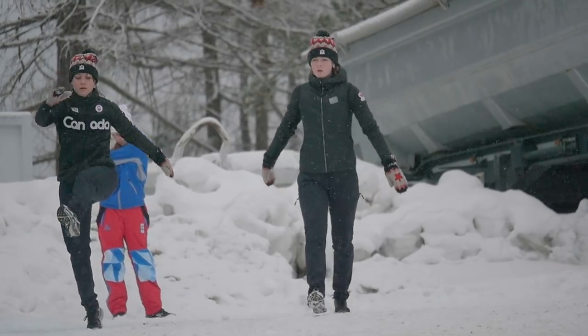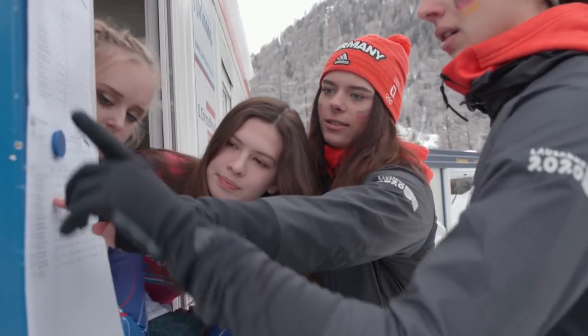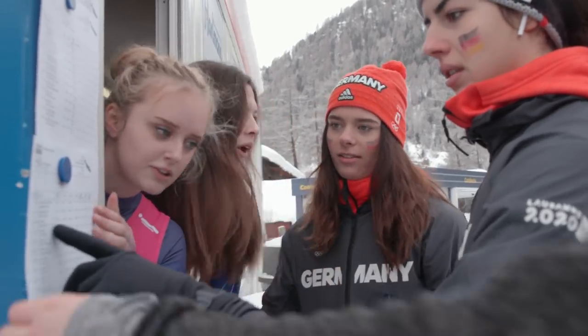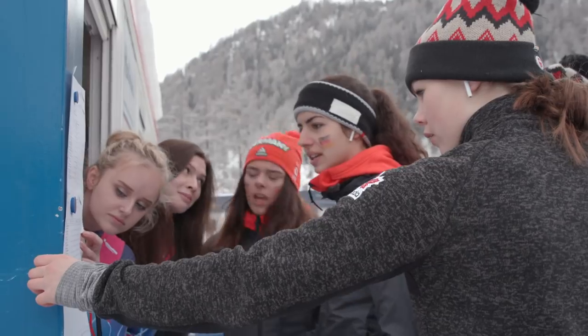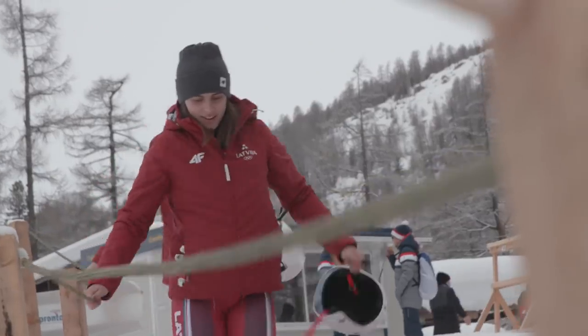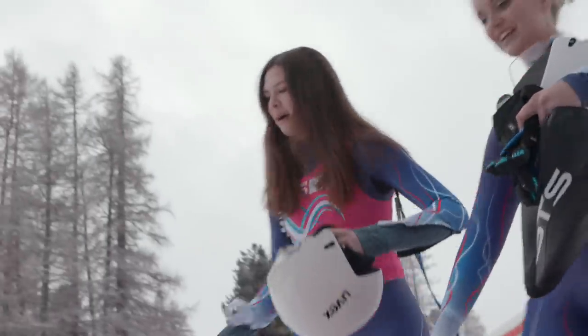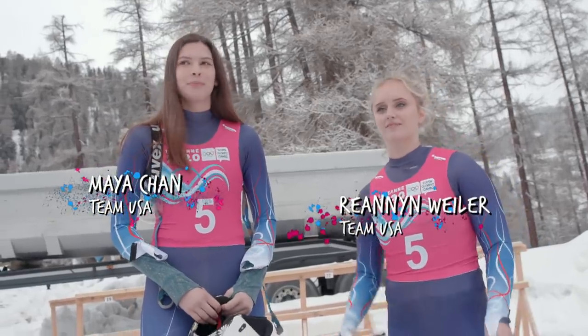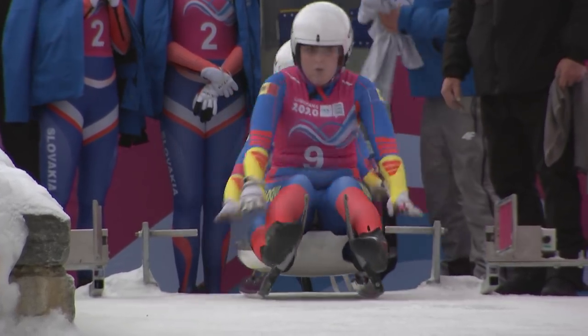Is that the start list? Oh, hey. Oh, hi, you. Yeah. We're just a thousandth faster at the start. Oh, yeah. Look at this. Oh my God, that looks so good. It's a really good run, so hoping to do it again second run.